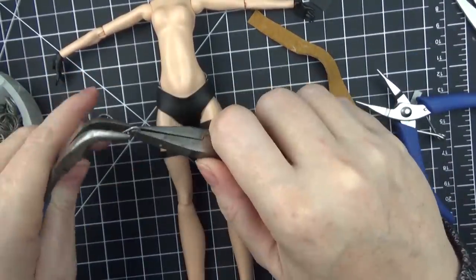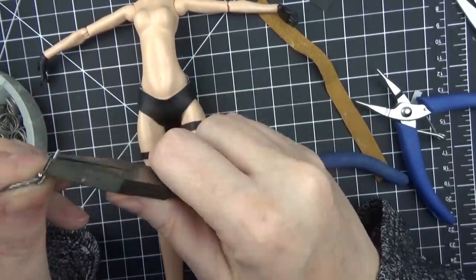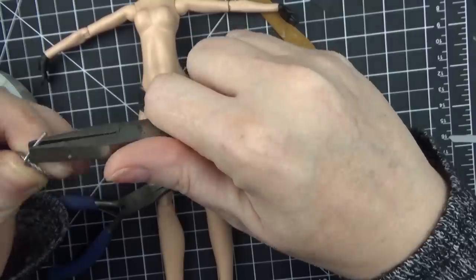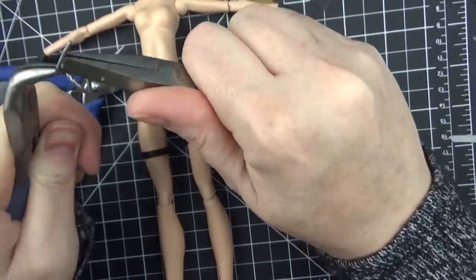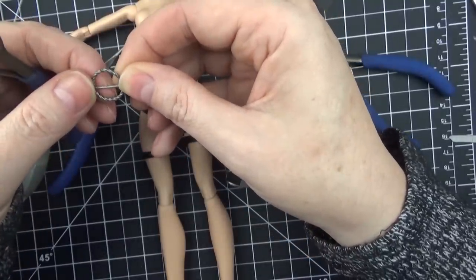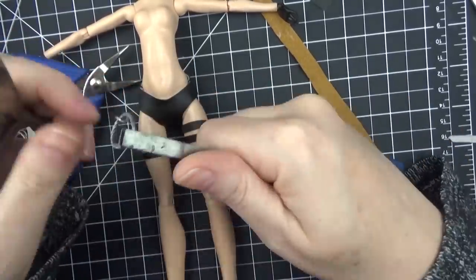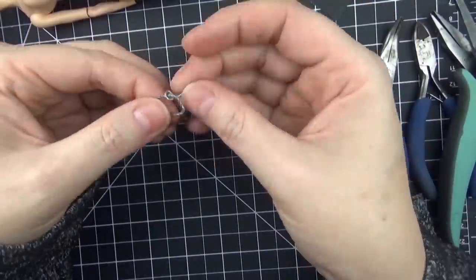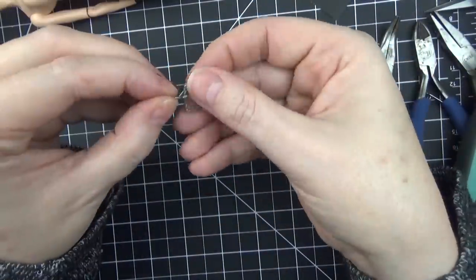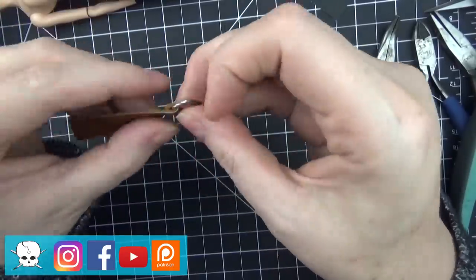So I add that one piece of wire to the jump ring, and that will create the buckle. And then I sew it onto the belt and punch a hole. I shaped it into a square shape because that's what the character had. So I punch the hole and pop it through and then stitch it around. And that's how I make most of my belts.